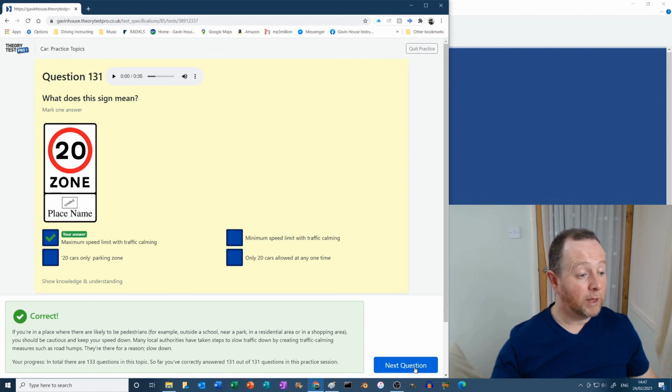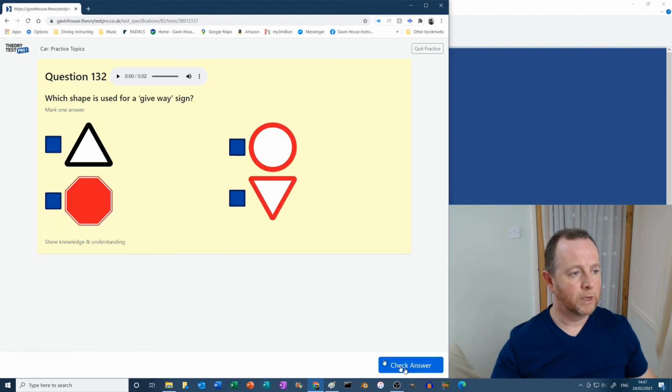So if you're in a place where there are likely to be pedestrians, for example outside schools, near a park, in a residential area or a shopping area, you should be cautious and keep your speed down. Many local authorities have taken steps to slow traffic down by creating traffic calming measures such as road humps. They are there for a reason. Slow down, yes. Which shape is used for a giveaway? That one.